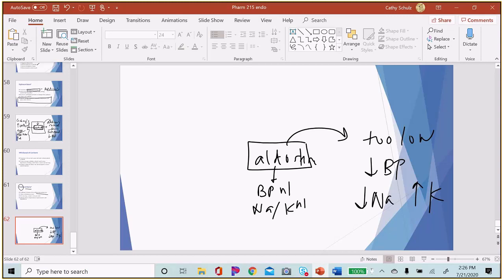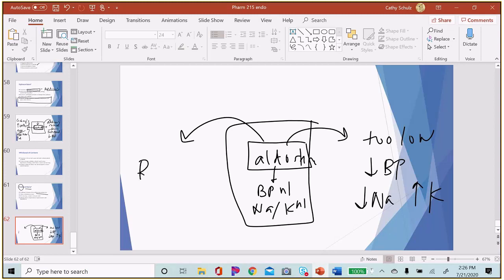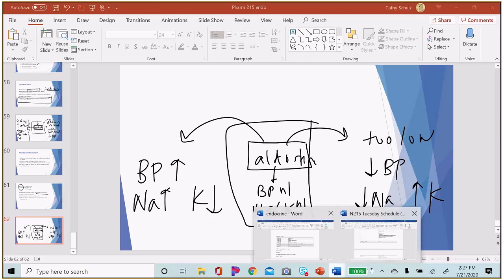and their potassium would go up if your aldosterone level got too low. If we decide, okay, they have Addison's disease, I'm going to give them fludrocortisone, I'm hoping that they're going to end up here, but sometimes we overtreat. And if we gave them too much fludrocortisone, it's possible that their blood pressure could go up, and their sodium will go up, and their potassium will go down. So it depends. We're always trying to keep a balance.